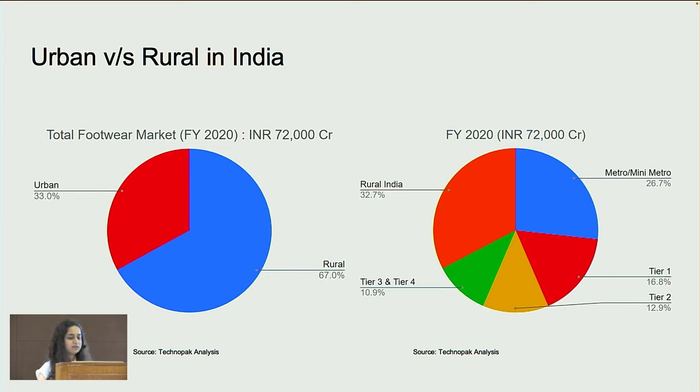Relaxo probably has around 60-70% from tier 2, tier 3 cities. So we can understand what the target audience is from that. Given that, of course, 75% is open footwear.